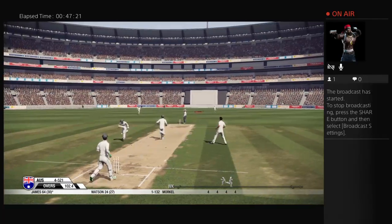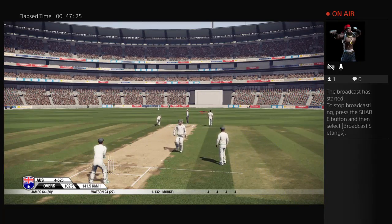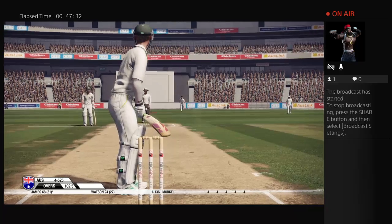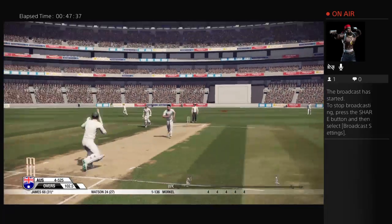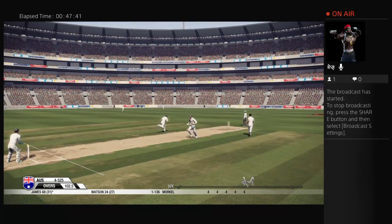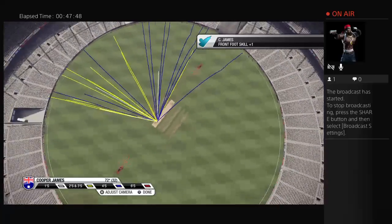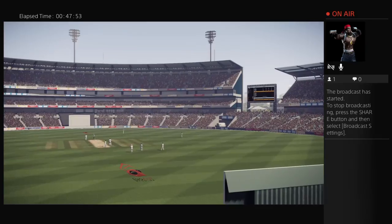Oh, he's got air on this. Great shot. James now moves into the 70s and is going well. The over ends and the captain will be very tempted to make a change in the bowling after that very poor effort. End of an over where the bowler was punished.